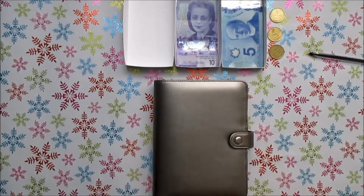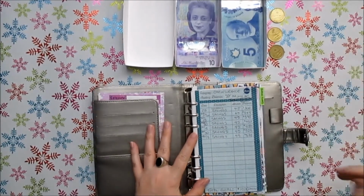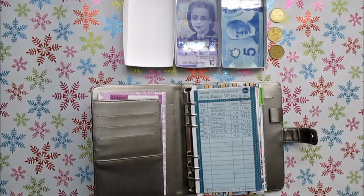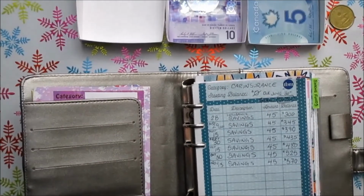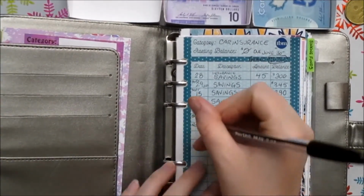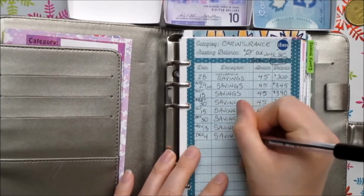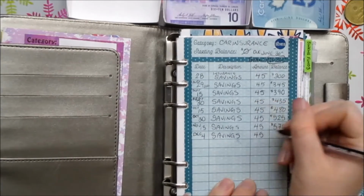Okay, sinking funds time. So I have some accounts that are online. I did already transfer the money over when I got paid. Okay, so for December, actually I'm gonna zoom you guys in a little bit here. Okay, so December 4th, we have savings. And this is my car insurance. I put a little bit away every pay period so that I don't have to do a lump sum.